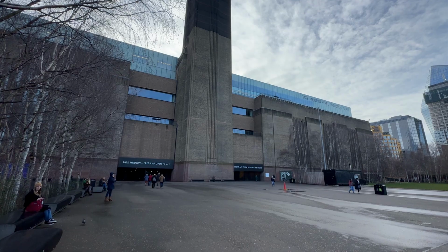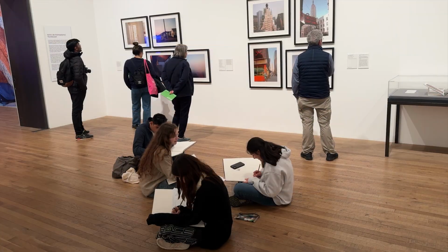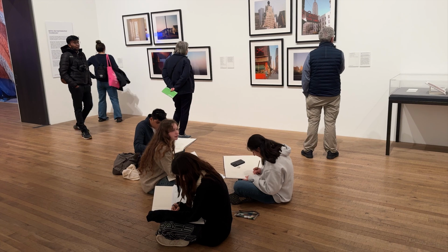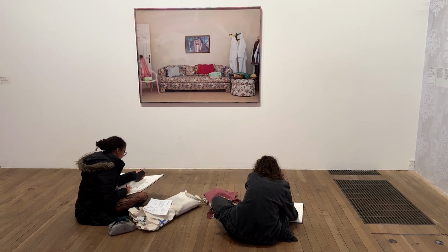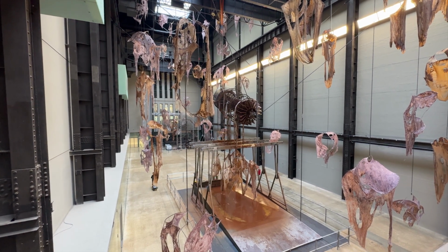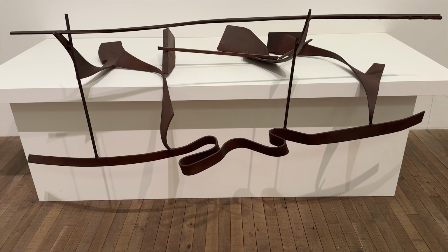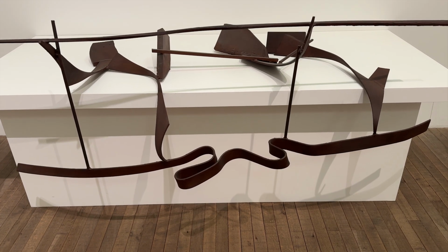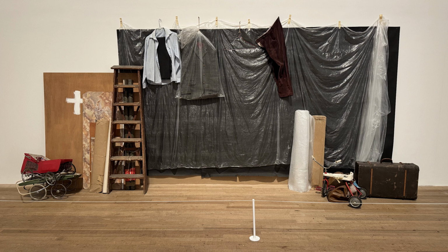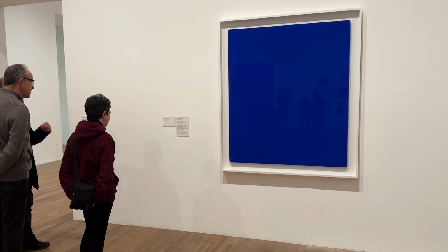Another famous gallery is the Tate Modern, free and open to all. But unfortunately, not quite to my taste. Wet rugs hanging from the ceiling, looking like they came straight out of an old, abandoned dyer's factory. Rusted metal bars twisted into irregular shapes. Did I accidentally walk into the storage room? And what can I even say about this? Unbelievable.